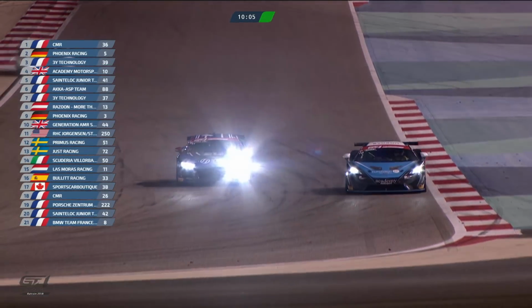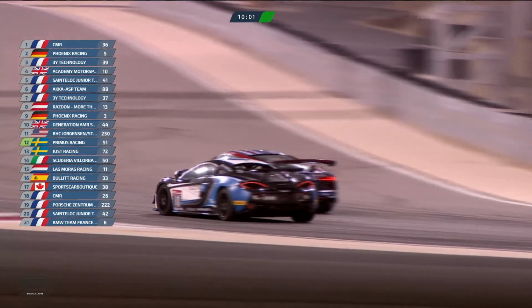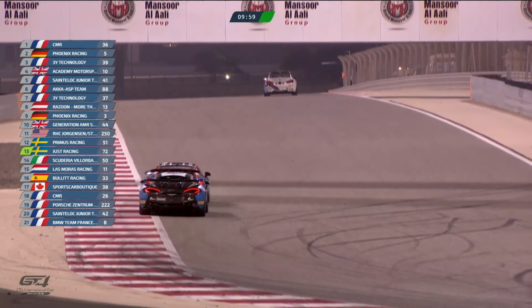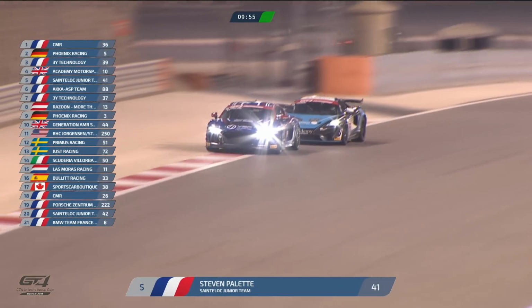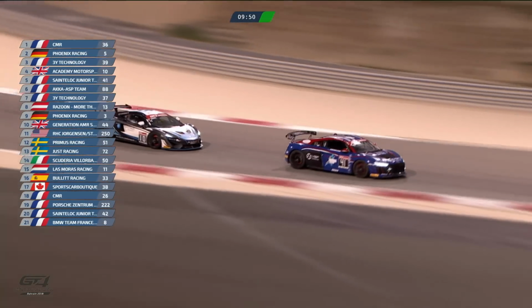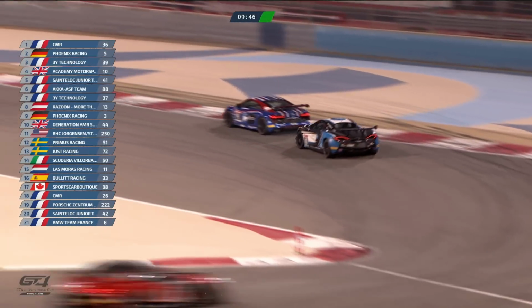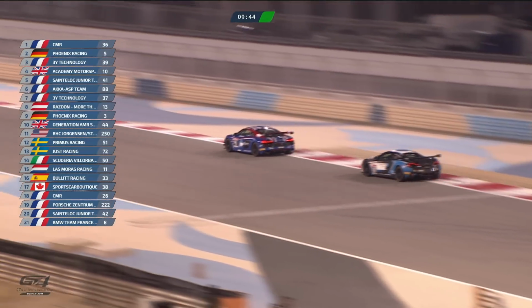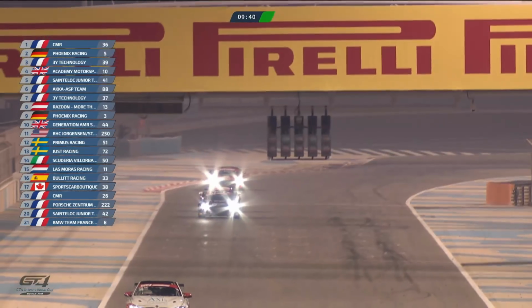But dives down the inside into turn 8. Gets alongside, this time the pass clean and fair, no argument whatsoever. But the process has cost Palette maybe 3 or 4 seconds in his pursuit of what would be the 3rd place Gilbert BMW, and that will be a frustration, but that's the price you pay. They sprint their way out of turn 10, so Stephen Palette now back up into that 4th place, did exactly the right thing, didn't argue about it.